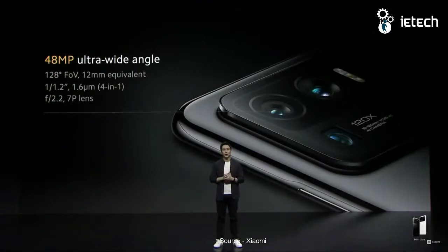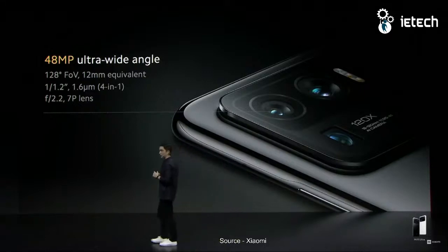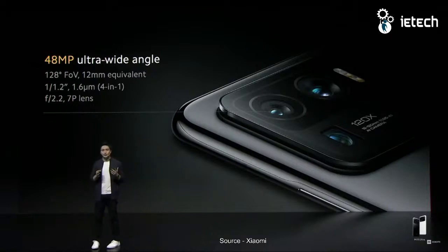Finally, our ultra wide angle. Most competitor smartphones offer relatively low resolution ultra wide angles, and angles as low as 119 degrees. Now we've greatly exceeded each of these factors for much wider, much clearer ultra-wide photos.